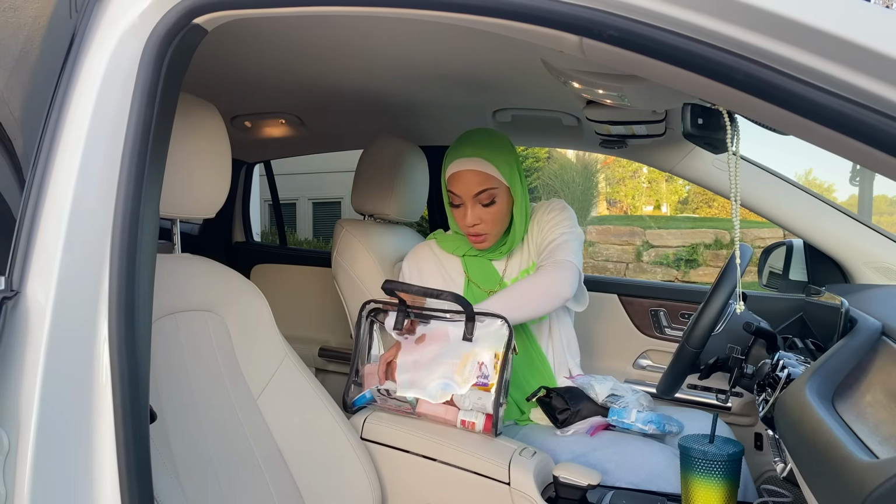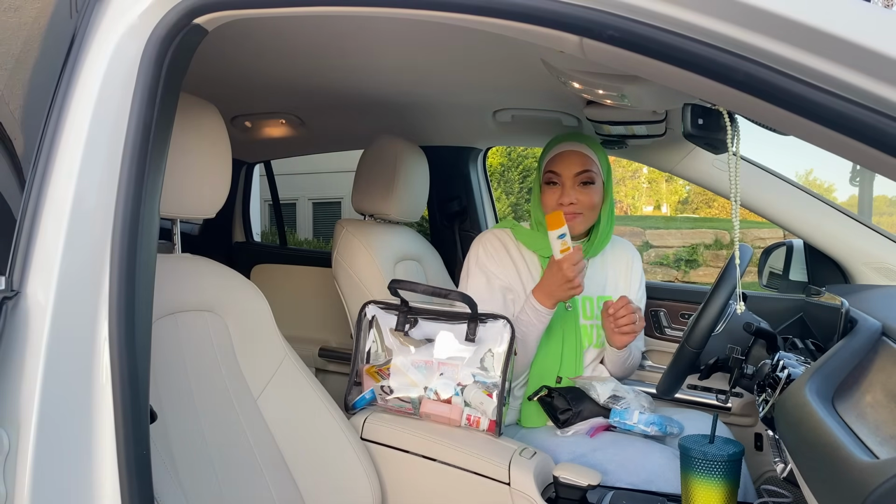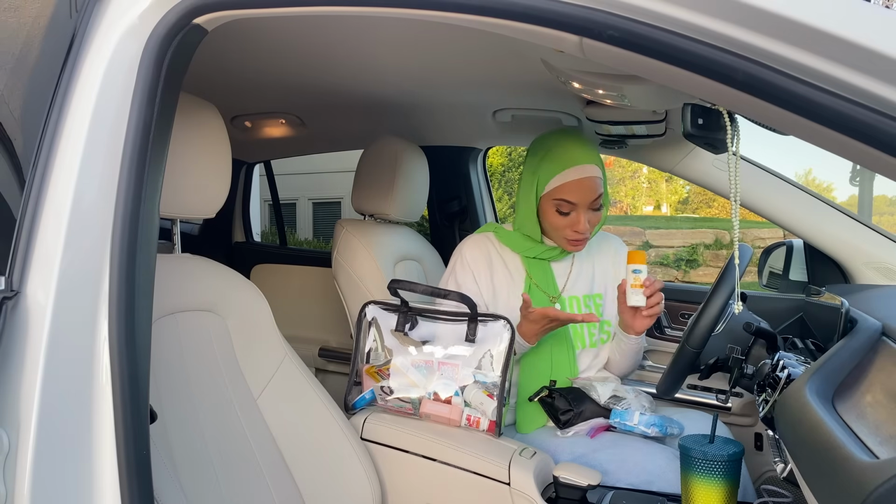I also have so many things here. Some sunscreen. You never know. Someone like me who has melasma, I need my sunscreen.